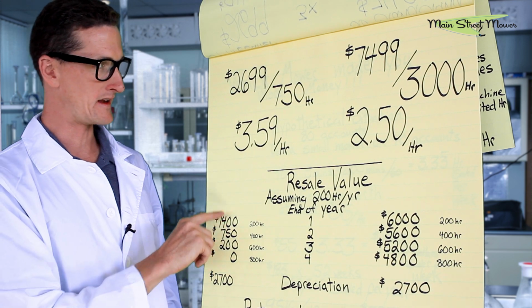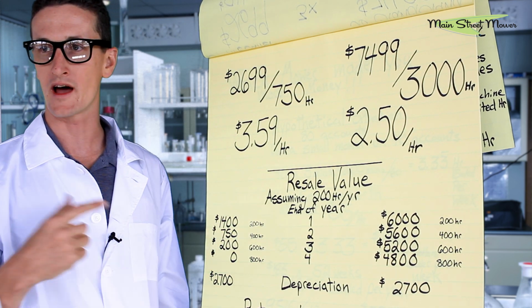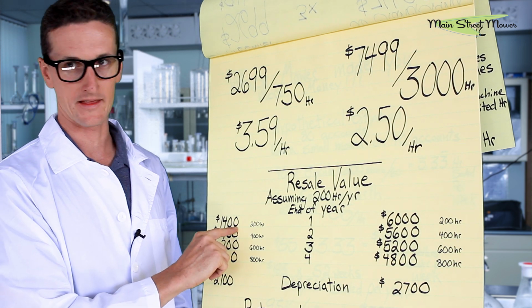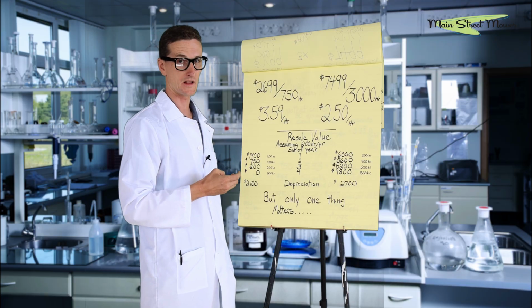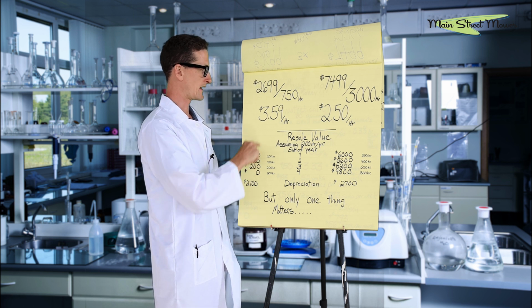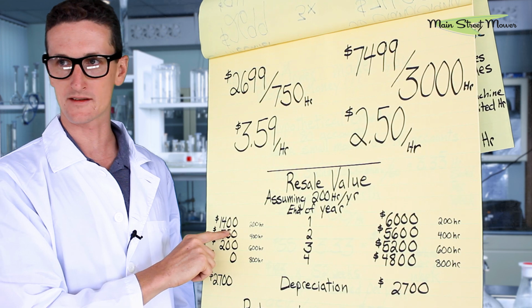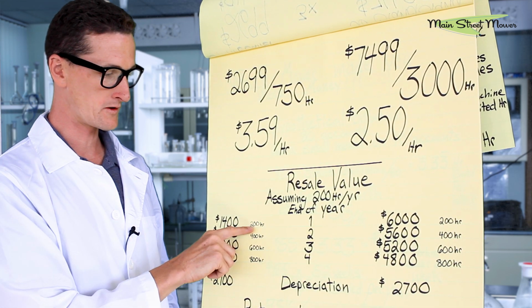At the end of year 1, if someone bought this to use it commercially, and they brought it here and I'm going to sell it, this is really the most I could get out of that machine, because it's going to have 200 hours. That's pretty hard first year of life. So a homeowner shopping this mower that could buy a new one for this, they're going to need a pretty good savings to buy a mower like that. And so that's year 1, 200 hours.